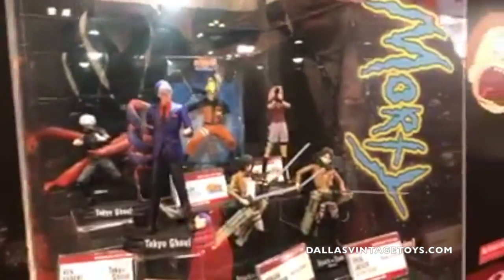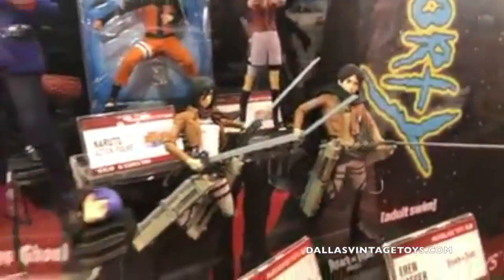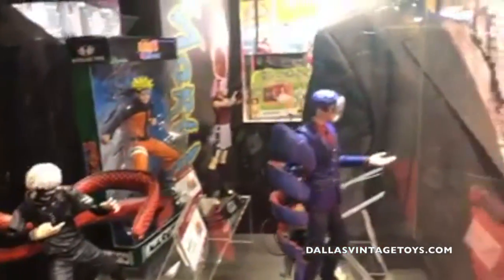Okay. So when you release any of these, are some of them exclusive to a specific retailer? Yeah, we do exclusives quite a bit. I'll show you a couple. We've done some Destiny exclusives. With anime, we haven't done one that's exclusive to any specific retailer, but they're at GameStop. They can be found in Walmart.